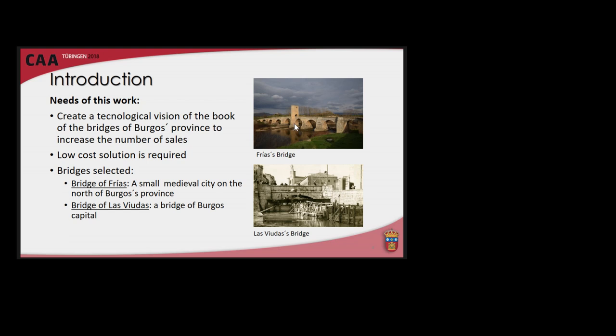A low cost solution is required, and the bridges selected were the bridge of Frías, a small medieval city to the north of Burgos, and the bridge of Las Viudas, a bridge in Burgos capital.